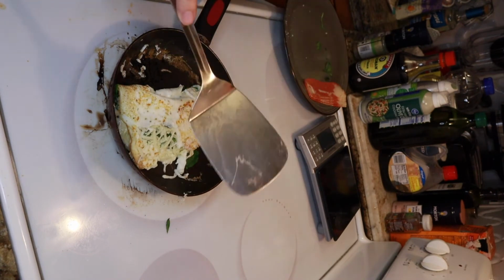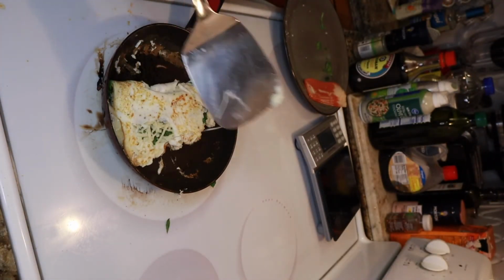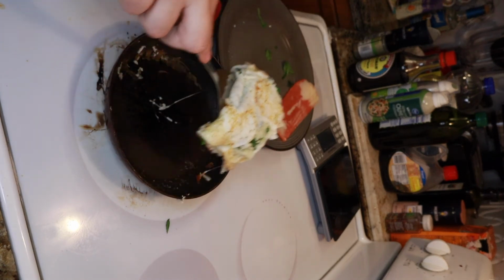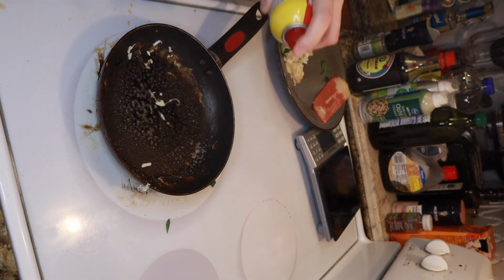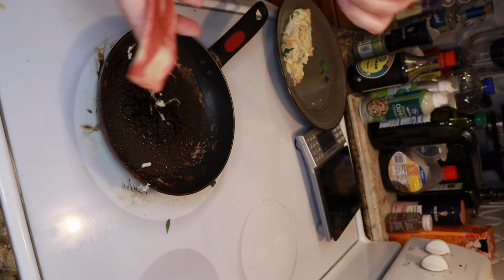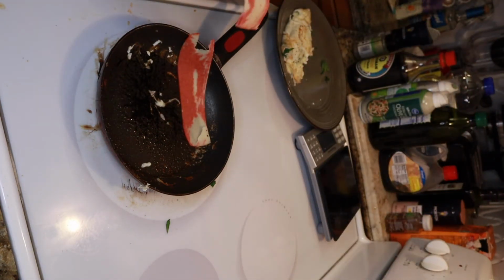I don't think I put enough Pam. I was not being as generous as I usually am because people are watching. But whatever, I'm gonna eat it. Okay, now for the bacon. I'm really sad. I'm going to turn it all the way up to high, get this bacon going.